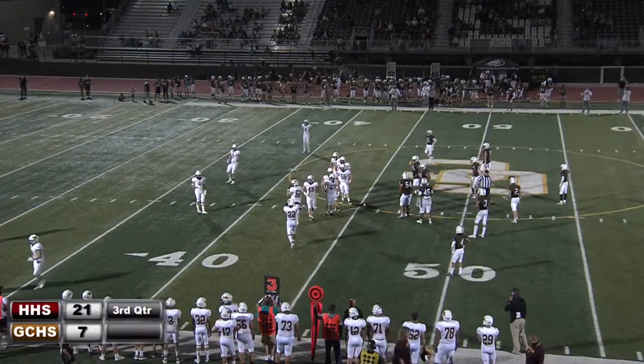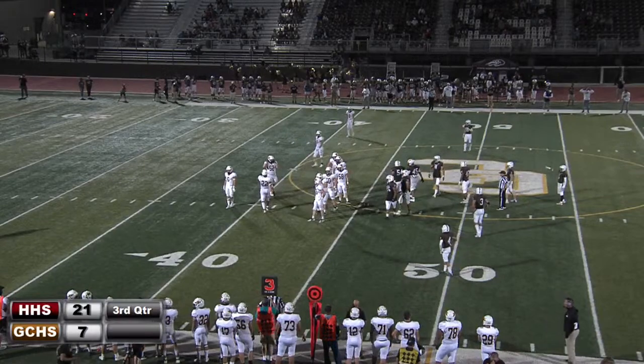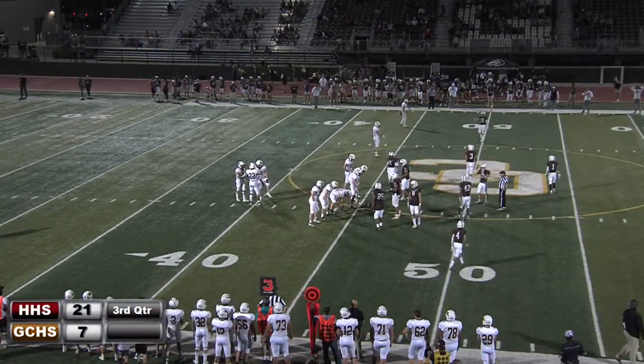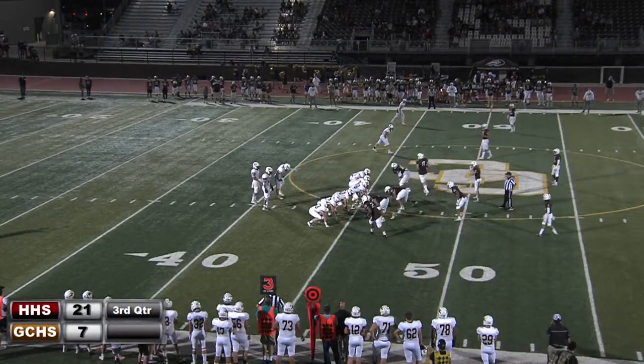Here comes the diesel package. Hazelhorst and Spray into the backfield. Dreiling, the running back, was quarterback, will be the quarterback, or at least receiving the direct snap. Dale is the wide receiver left along with Jaron Canick.